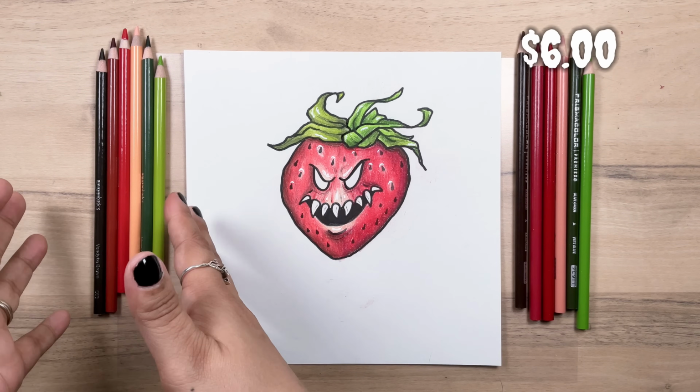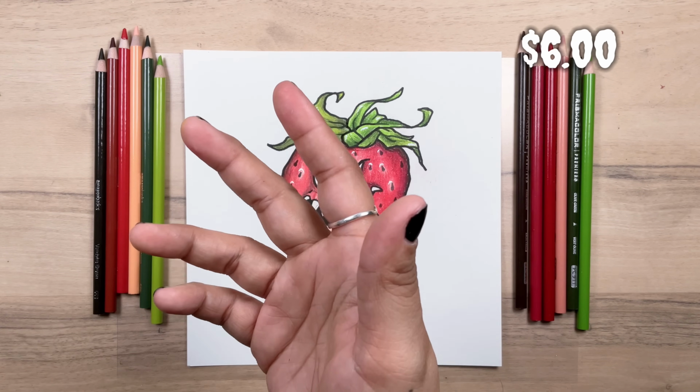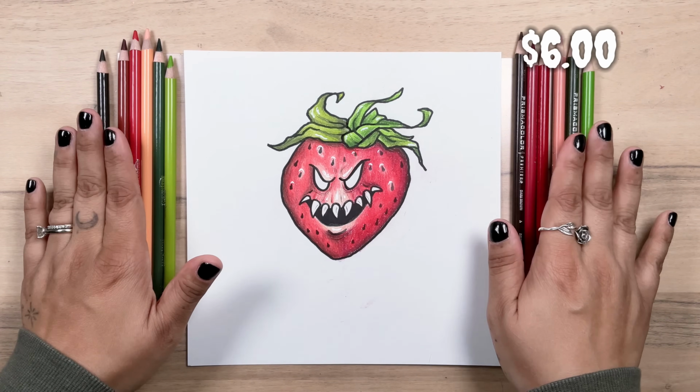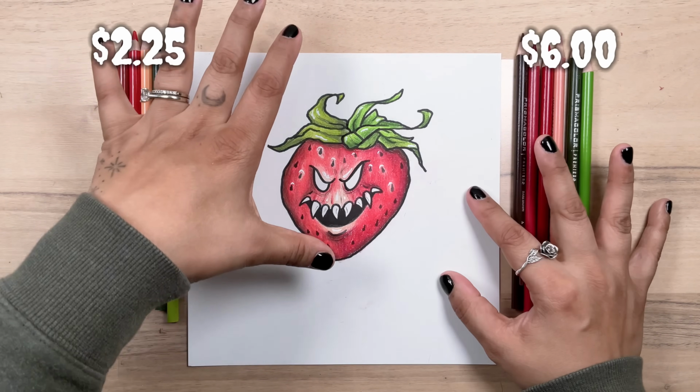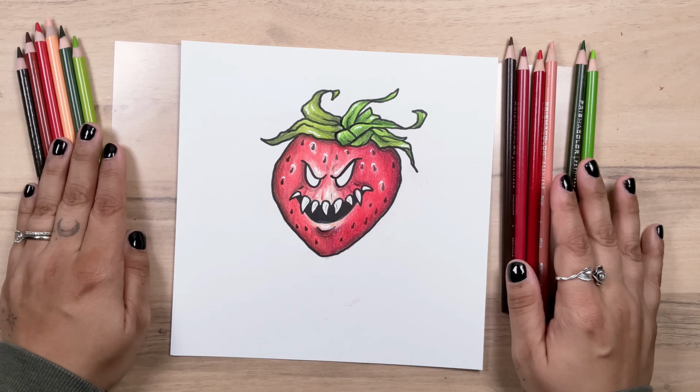Now the Amazon Basics, the pack has 72 pencils and goes for $27. So that's 37 cents per pencil. I also used 6 pencils, just pulled similar colors. That's only $2.25 to make this half. I'm sorry, but for less than half the price, I'm going Amazon Basics.